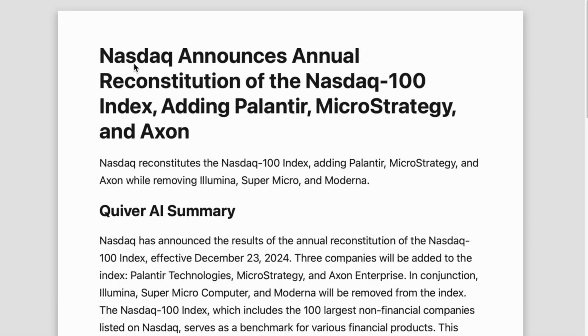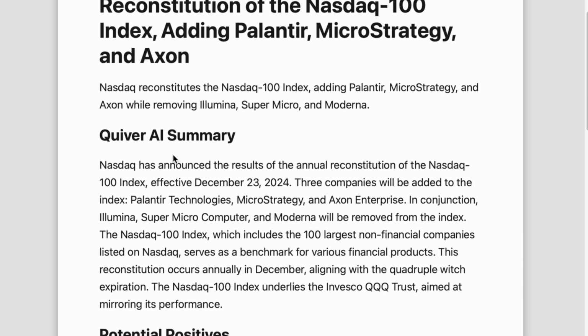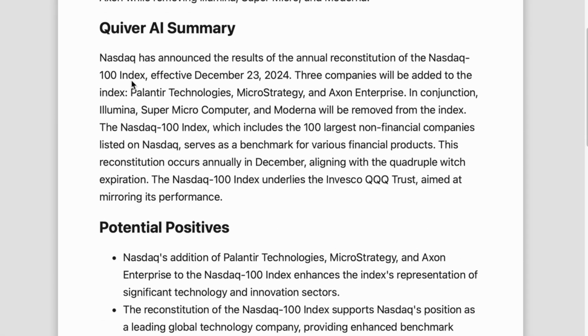This weekend, Nasdaq announced their annual reconstitution of their Nasdaq 100 index, and the 3 companies being added are Palantir, MicroStrategy, and Axon. And then the 3 companies that are actually being removed are Illumina, Supermicro, and Moderna. And we can see that the changes are going to be effective as of December 23rd, 2024.